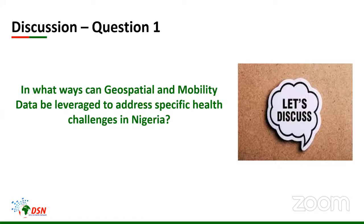We have a lot of problems to solve in the medical sector, to do with medical attention given to people in the less privileged parts of the country. If we have this geospatial data, we will be able to solve these problems easily. This gives us location, so that means nobody's feeding in false information. It will give us accurate location and accurate mobility. Have they moved from one location to another?